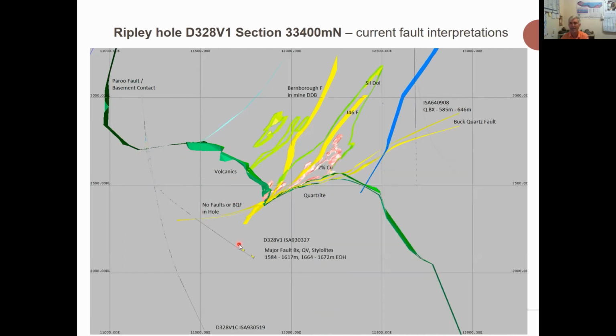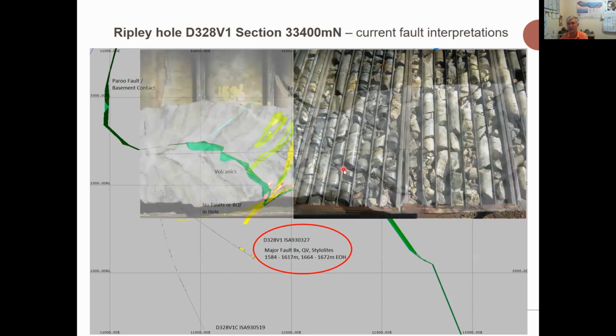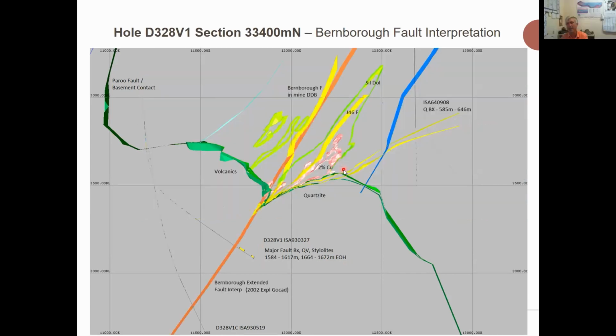but we ploughed on, and down the bottom of the hole, we came across these quartz breccias. We had initially chlorite schist, or what I call vesicular chlorite schist. They are sheared up basalts. And then we ran into this brecciated basalt with stylolites. So I'm looking at, sorry, fault. 2 minutes, Peter. Okay. And that there is the basement extension of the Bernborough fault.